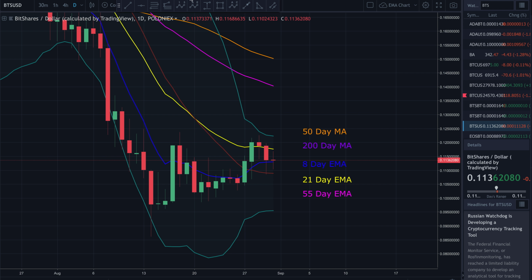If we come over here and we look at our moving averages, we can see on the daily chart, the 8-day EMA is acting as support. I do believe price needs to hold above this 8-day EMA if it's to remain bullish, and ideally we'd need to close above this 21-day EMA in the next day or two. If that does not happen, then I can see price possibly breaking down. If we do close above this 21-day EMA on the daily, though, that's going to be a very, very bullish indication in my opinion.